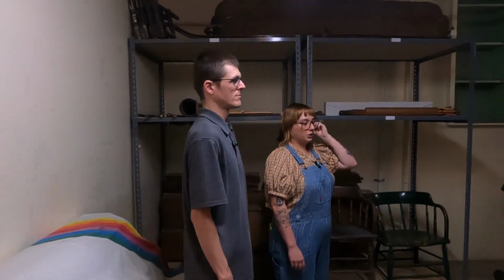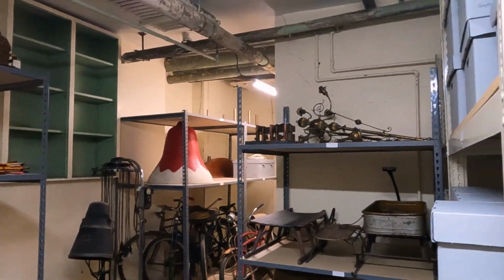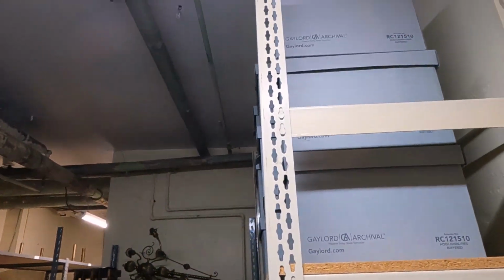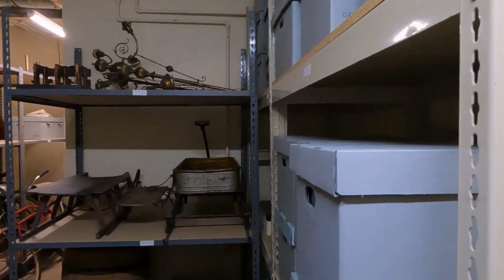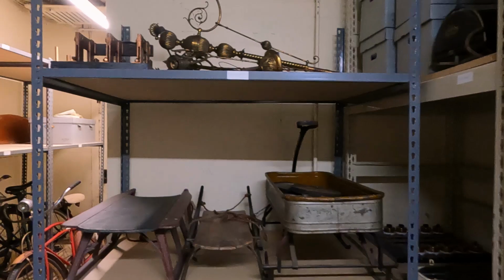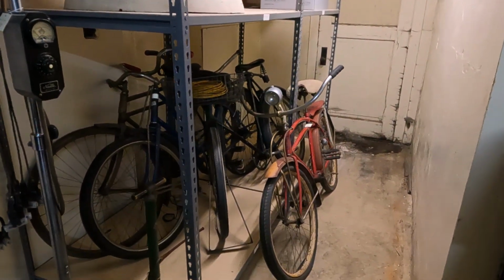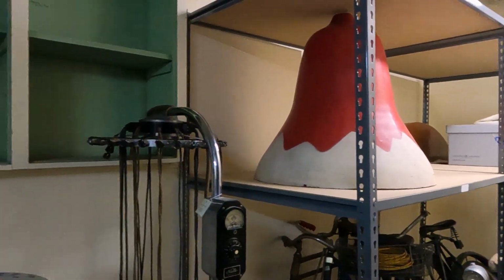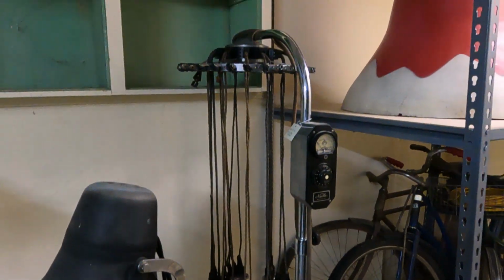This we call the electric room, although it's not exclusively electrical things, but all these boxes are mostly random electrical equipment. The story behind that is there used to be an electric shop called Kenneth Bloom's, or Bloom's Electric, and basically when the business closed, they just gave everything that they had to the museum. So Scott went through tons of stuff from Kenneth Bloom's collection.